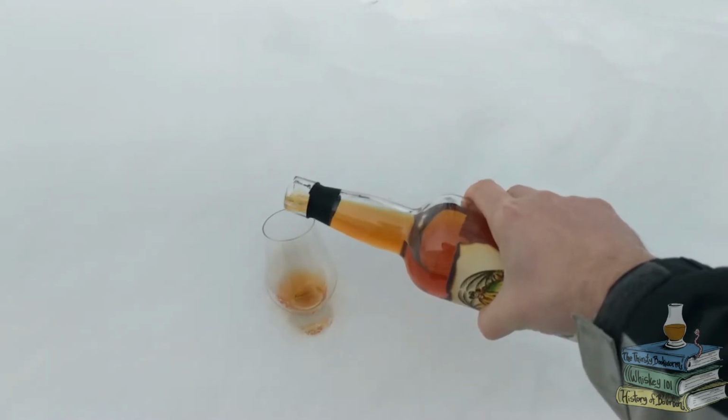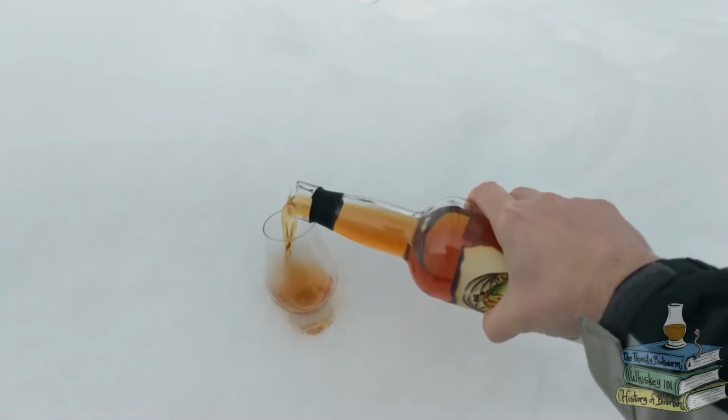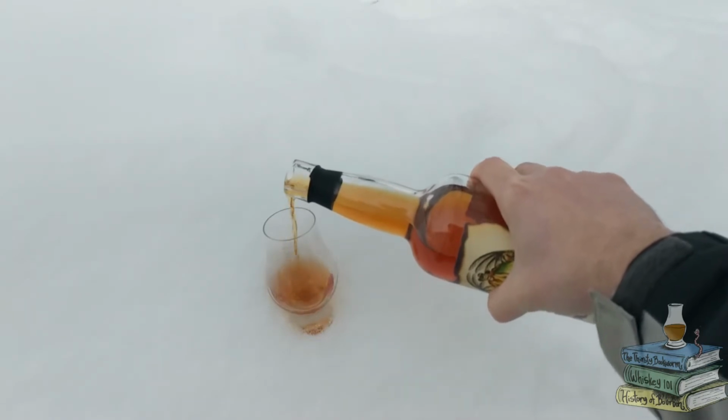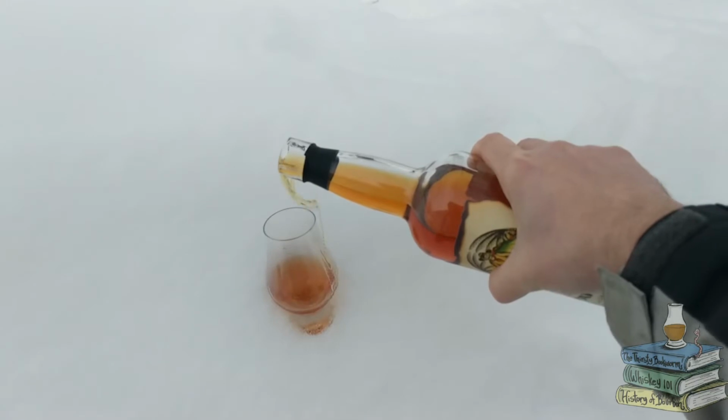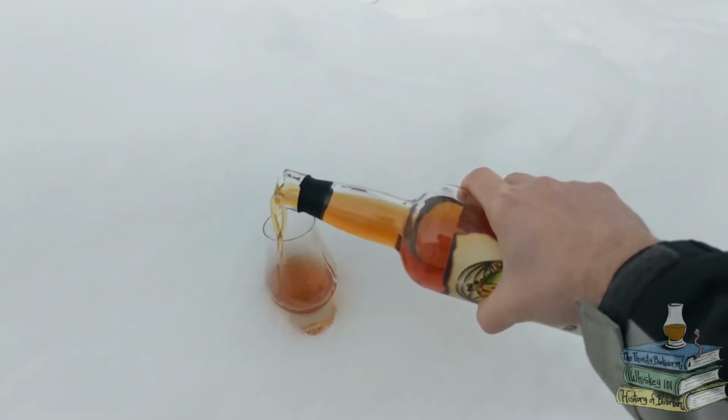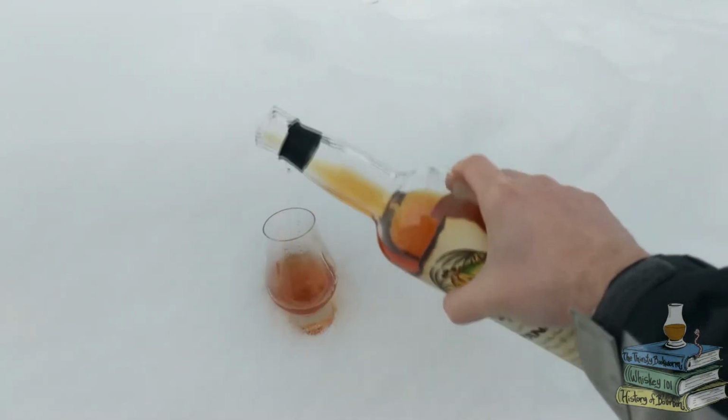So, the bottle is pretty cool. I like the artwork. The cowboy's pretty neat. The label layout in general is nice. And it's got those cool burnt edges on the outside of it.